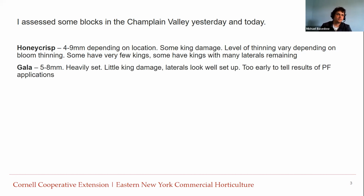Looking at Gala, their king size is anywhere from 5 to 8 millimeters at this point, and as we kind of expect with Gala, they still seem to be fairly heavily set up. I've noticed little king damage, and the laterals are all looking like they're growing pretty strongly at this point. Though it's still really too early to tell the results of the petal fall applications where they've gone out. So just want to keep that caveat in mind. I think we're going to need a couple more days to really start seeing that differentiation from those petal fall thinning applications.